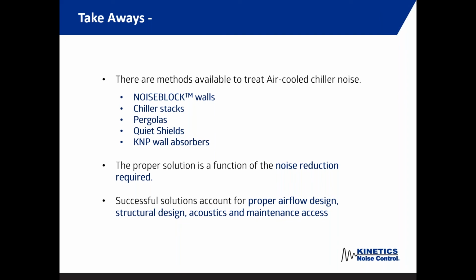And the proper solution is a function of the noise reduction required, but you must also account for other factors. You can't just blindly apply stuff. You have to have somebody that knows how the equipment operates and can then apply the noise control product to it. So you have to take into account the proper airflow design, structural design, acoustics, and then maintenance access, which is most important.